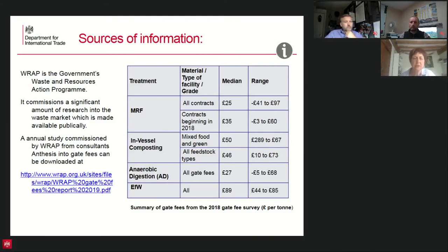And another source of information that we have is an organisation called WRAP, which stands for the Waste and Resources Action Programme, which was initially set up by the government, and is now operating as a charitable consultancy. And they collect a lot of research and commission a lot of research. And one of those reports shows how much the gate fee is for different kinds of facilities in the UK. So just to give you a broad idea, this is a survey that they commission every year.